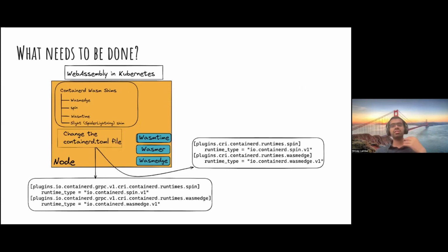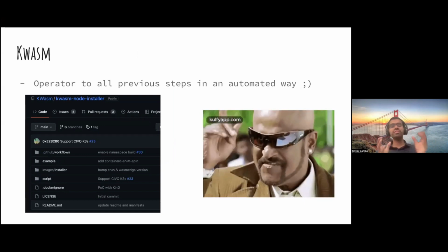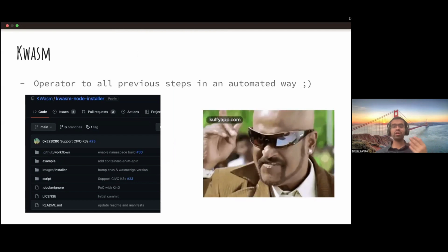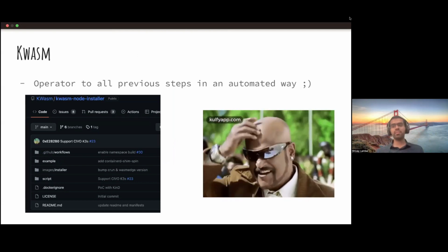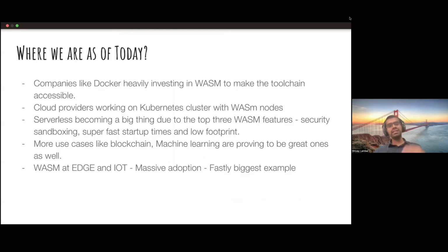Mainly, we're changing a lot of the configuration inside there, and then just making them better. And of course, if you want to deploy WebAssembly inside of Kubernetes in an automated manner, then you can leverage the KWasm project, which is a very popular tool these days, and also something called SpinKube. So, where are we today? As you saw, there's deep integration for WebAssembly with containers, with cloud infrastructure, with machine learning.